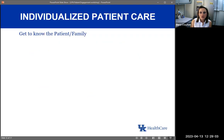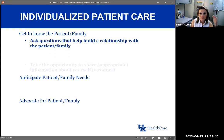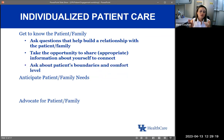A couple of the ways that we can do that: one is just getting to know the patient and the family, having those conversations. And then through that, we can start to anticipate their needs and then advocate for them. So these build upon each other. We say a lot of this is common sense; it's just not common practice. And I'm sure that so many of you do this automatically. This is just a way that you communicate in general. But for those of us that may struggle a little bit more with that, I'm one of those people. I'm not very good at small talk. It's difficult for me to build those connections.